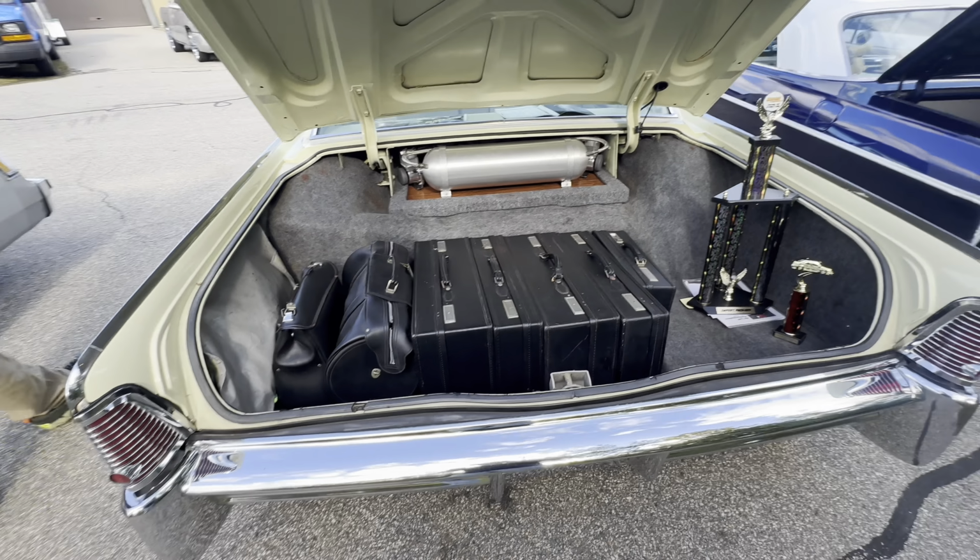And now we'll do a little walk around on Ronzoni's Buick Regal. I love the ruined wheel in there. That headliner is so sick. I've never seen something like that.